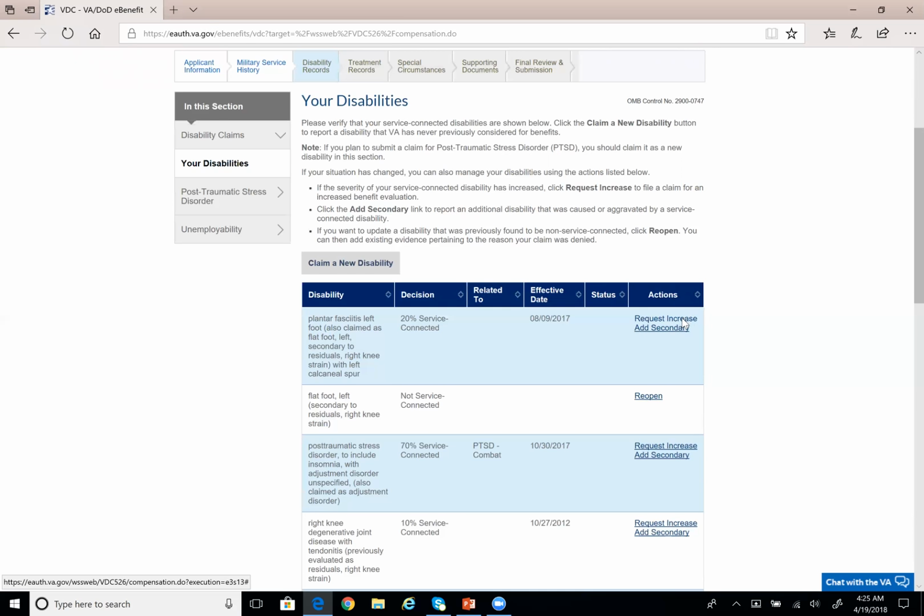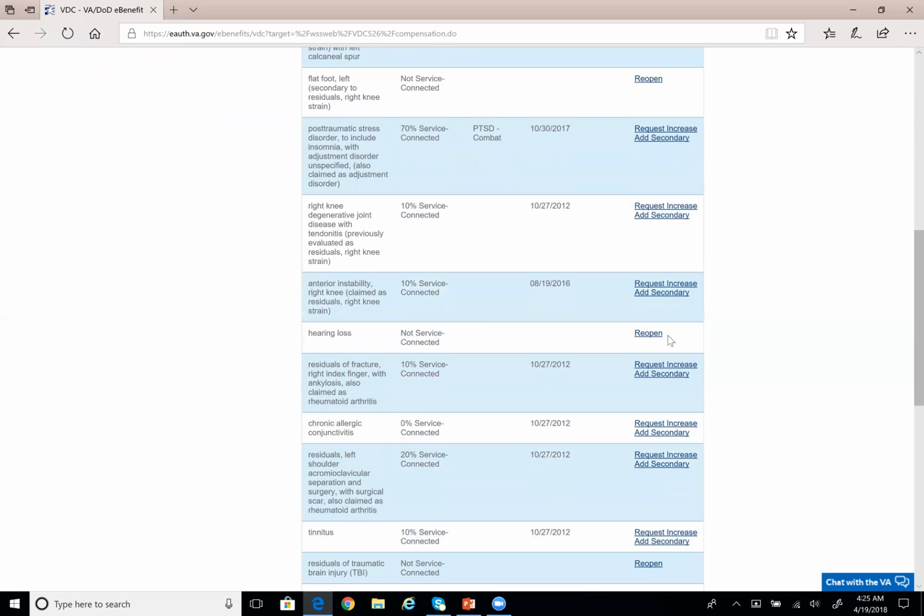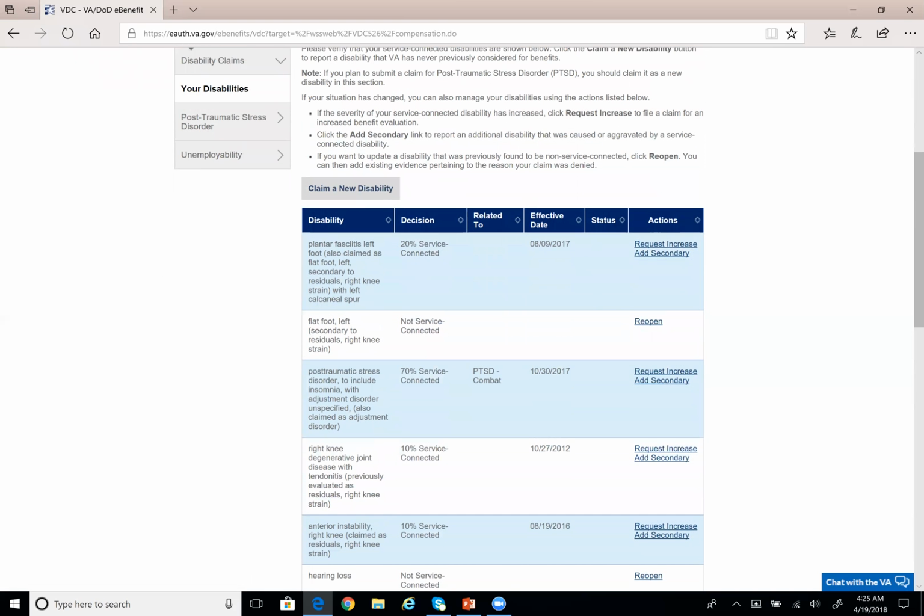Boom, you just click it. Or for PTSD, I want an increase, boom. If I think that my hearing loss, which came back not service-connected, should be reopened because the VA made a mistake, I can click reopen. The reason you'd want to reopen is if you want to update a disability that was previously found to be not service-connected. Click reopen. You can then add existing evidence pertaining to the reason your claim was denied.